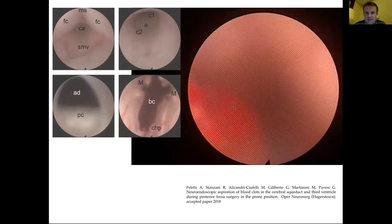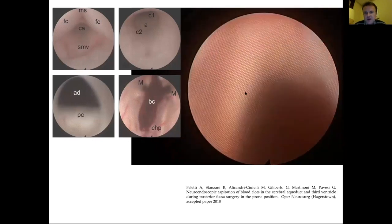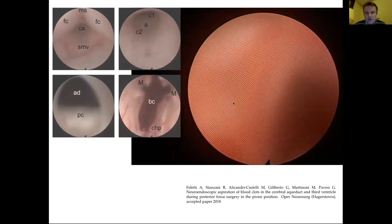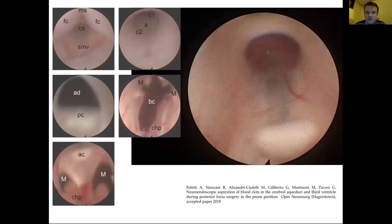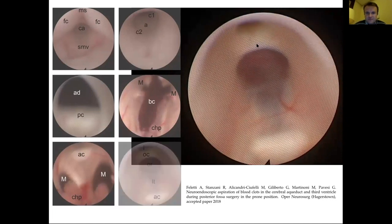And with the same technique I showed you before, aspirations and irrigations, we finally obtain the complete release of blood from the third ventricle with a very unusual anatomy. Here you can see the two foramina, the anterior commissure and the infundibulum. Here, this is the optic chiasm.